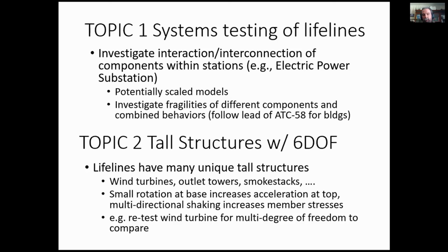Then topic 2: tall structures with 6 degrees of freedom being tested. Lifelines have many unique tall structures. Some examples are wind turbines, outlet towers, and smokestacks. The list goes on and on. Now, think of these tall structures: small rotations at the base make a big difference.